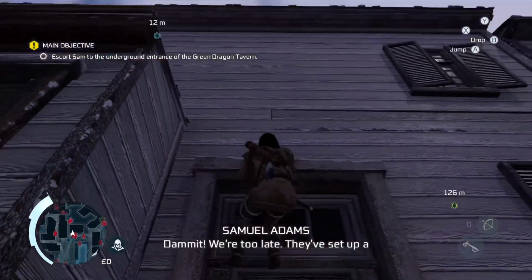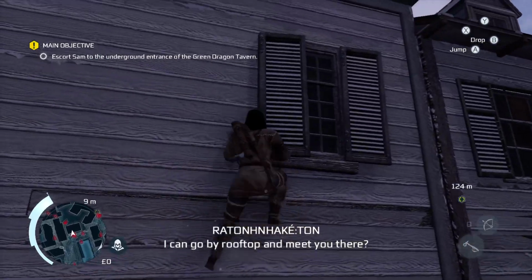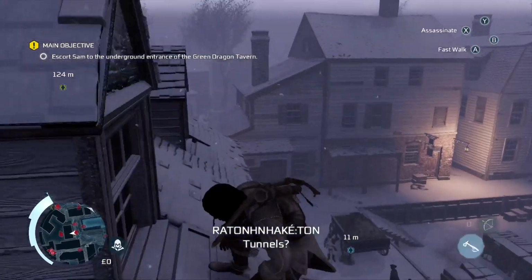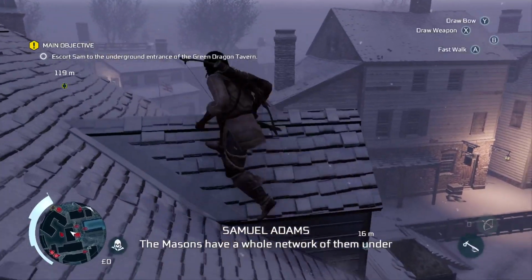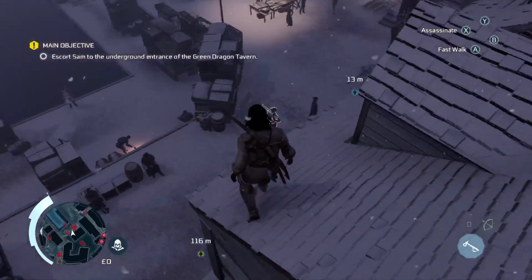Damn it, we're too late. They've set up a checkpoint. Come on. This way. I can go by rooftop and meet you there. No. Better you learn about the tunnels now. Tunnels? The Masons have a whole network of them under the city. They're quite useful when speed and secrecy are required.